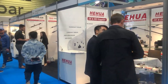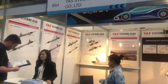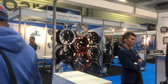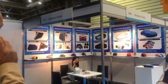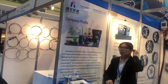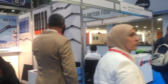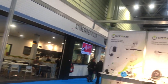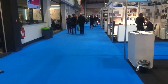One of the things that has really struck me today is the amount of Chinese stalls there are. Like we have the Chinese power steering, Chinese lighting electrical, Chinese Yin Yong wheel company, and we have the Chinese car cover company, and Yongchang Traffic Machinery Company, Spotless Bayoui Wiper Blades, Simyong Auto Parts, Wangzhou Technology. Makes you think, doesn't it? Let's see what I've got here.